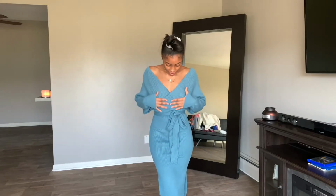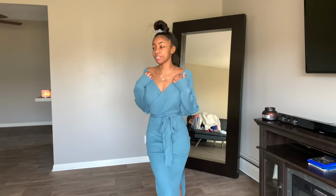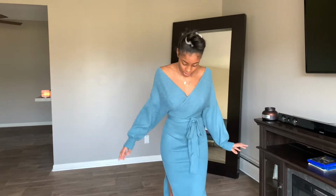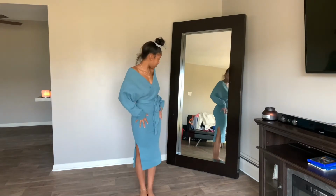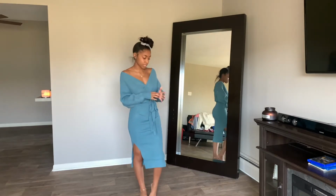Okay, so first we have this ribbed dress. It is pretty thick. I love this dress. I'm like such an old lady at heart, but this is the type of stuff that I want to put on my body. Sue me. So it comes down just about mid-calf, right in the middle of my calf. It is ribbed, like I said. It's a pretty thick, but not too thick material.